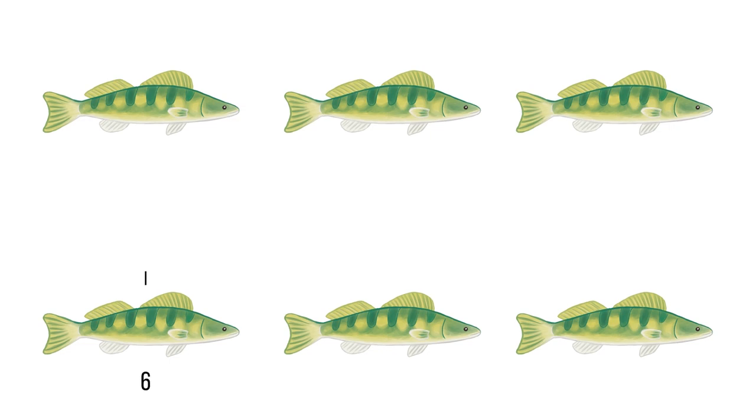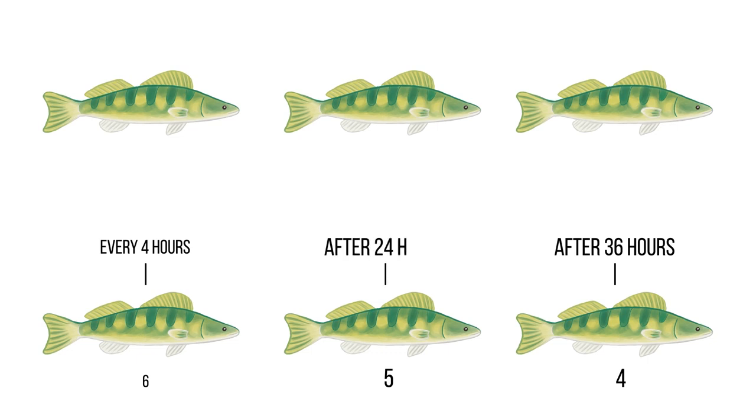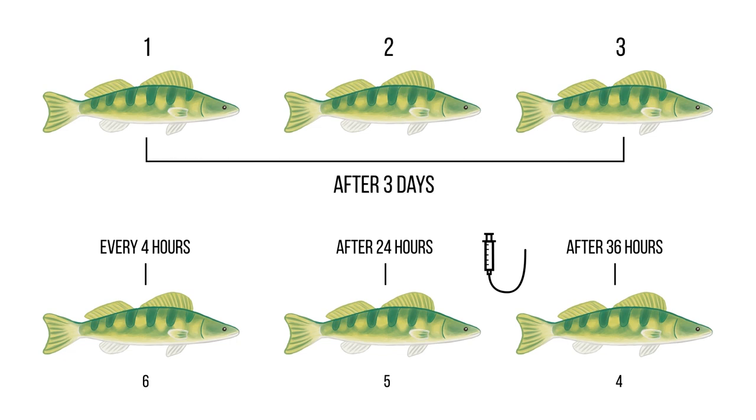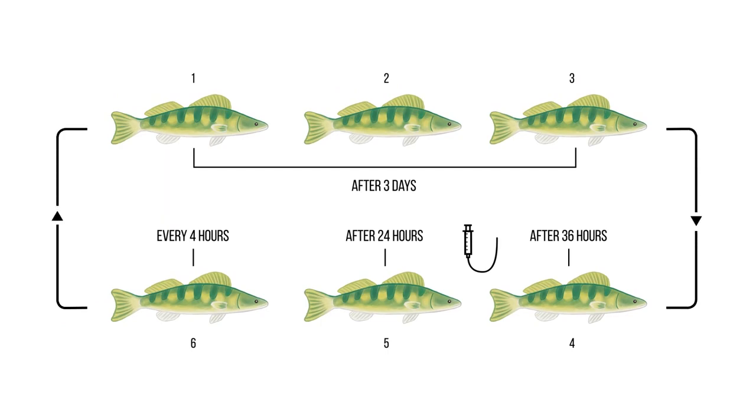Fish at stage 6 should be checked every 4 hours to reduce the risk of them discarding the eggs. Fish at stage 4 and 5 should be checked after 36 hours and 24 hours respectively. They should then be catheterized again and as soon as they reach stage 6, checked every 4 hours. Fish at stage 1, 2 and 3 should be checked again after 3 days and the process repeated.